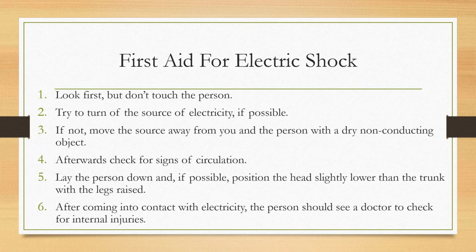First aid for electric shock. Look, but don't touch the person. This is really important because if you touch the person, you can get shocked and you will also be in the same predicament as the person you are touching.